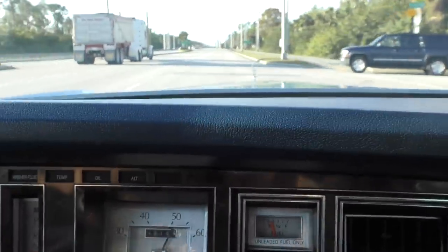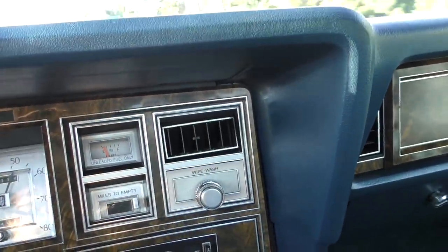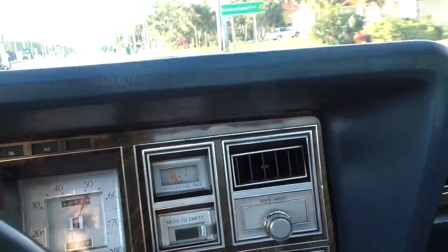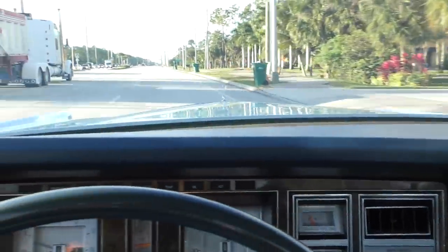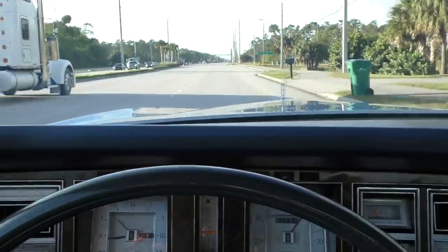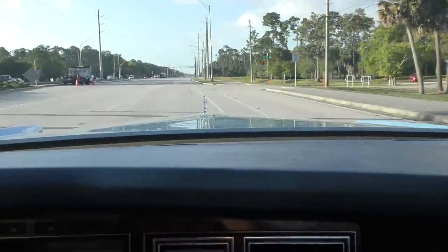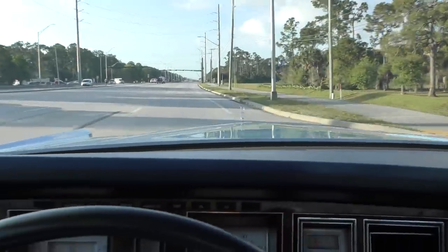Let's see if I can find it here. That's just my go-to 8-track for cruising. Yeah, you know, I mean, what a fantastic way to drive around. Absolutely love it. I could do this all day.